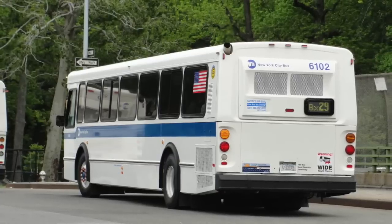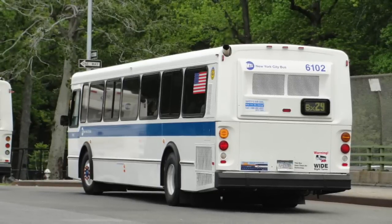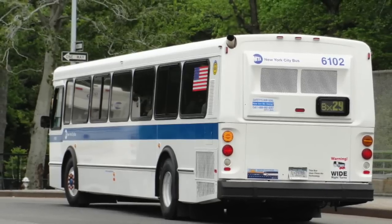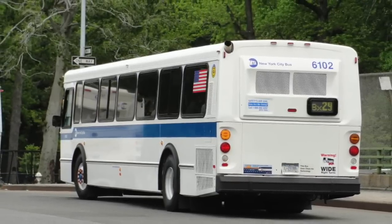Now, the Orion 5s, I can honestly say, had a lot of great features, with the bells and the comfortable seats. But the one thing that I really didn't like about the Orion 5s is that during the summertime, when it got ridiculously hot, the back seats burned your ass like a piece of roti would. I didn't mean to say it like that.